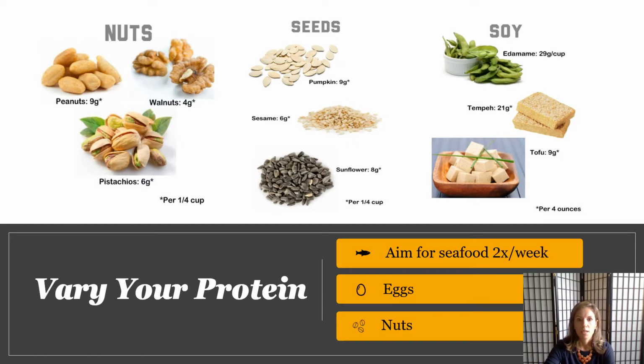Trying to vary your protein is important so you're getting an assortment of nutrients. When you choose meat or poultry, pick lean or low-fat options. Choose lean beef or pork, skinless chicken, or ground turkey breast. Meat and poultry do contain saturated fats, which aren't good for our hearts. Choosing lean or low-fat options reduces the amount of saturated fats that we're eating.